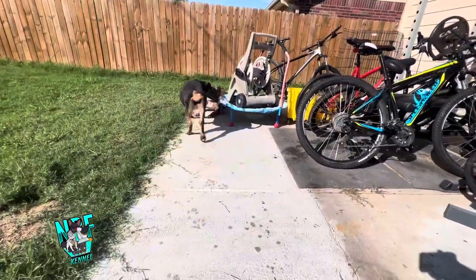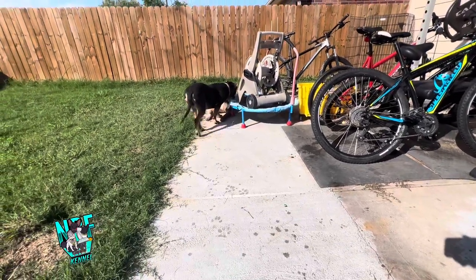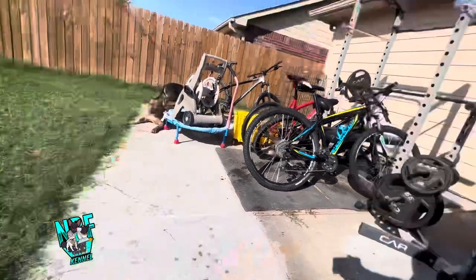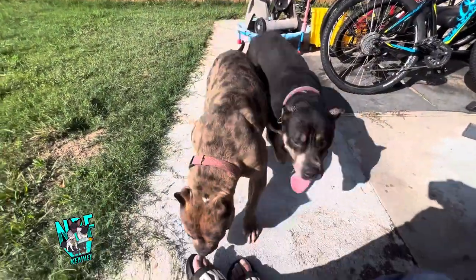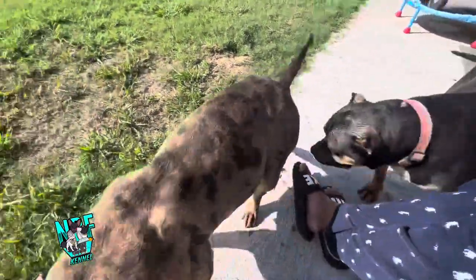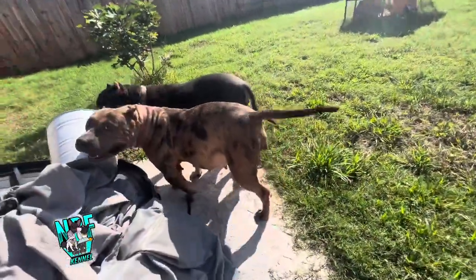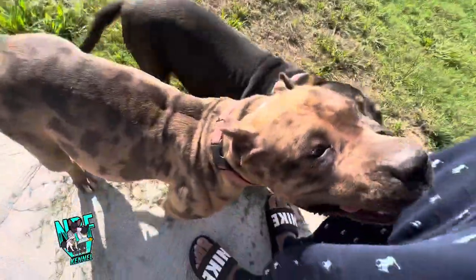Katana is next level. That's a next level female right there. Katana is a step above what I have as far as production wise. Girl, what is up with you? And why is your stomach so big?